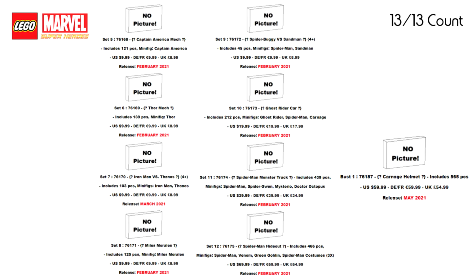Our next set, which I think is probably one of the more interesting sets in this lineup, is set number 76170, Iron Man vs. Thanos. This is going to be a 4+ set, though it is supposed to include 103 pieces and minifigures of Iron Man and Thanos. I don't know if these minifigures are going to be repeats from the mechs from last year, or if they are just going to be new minifigures overall. I think it would be very nice to see some new minifigures here, but considering it's a 4+ set, I don't really think we're going to see anything other than repeats in here. Though for $10 and getting both of those minifigures, I think that this might be a really good deal. We're going to have to wait and see more on that set though.